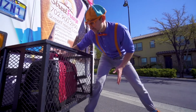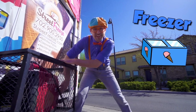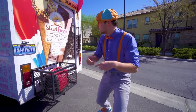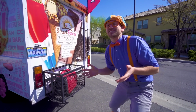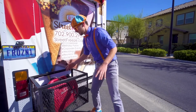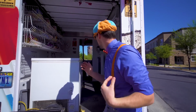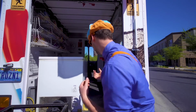But first, we need to turn on the generator. This is what provides power to the freezer. Let's turn it on. Whoa! It's like a mini engine that produces power to keep the freezer really cold. But the freezer's already cold, so we can turn it off. All right, let's hop in the back and serve some ice cream. Whoa, the inside of an ice cream truck. So excited.